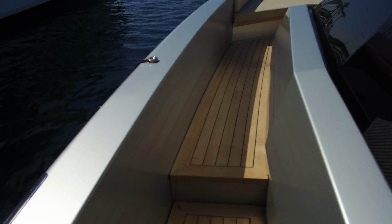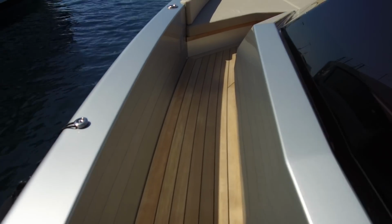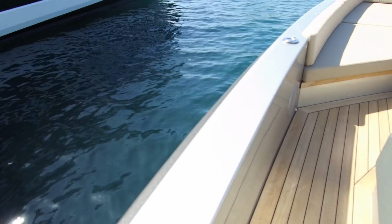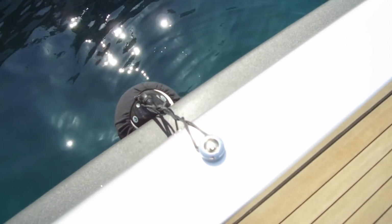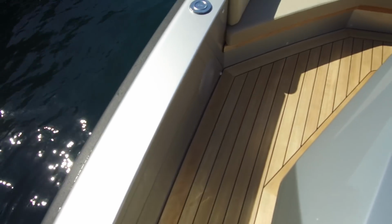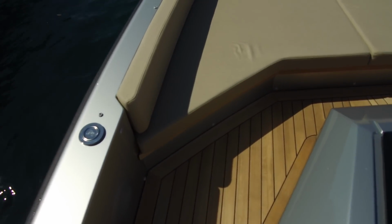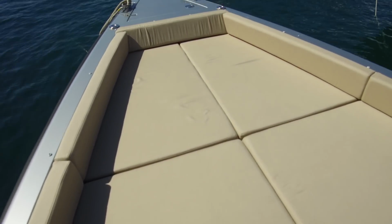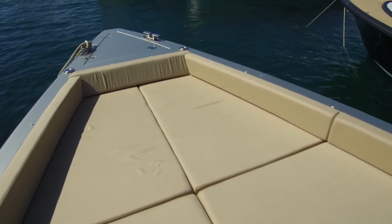Those walk-around side decks continue. Again, no guardrails at all. It's all about that clean, minimalist look. So there are little pop-up buttons that you hang fenders off. And there's just enough height to those bulwarks to make it feel reasonably safe, at least when you're in port or at anchor.